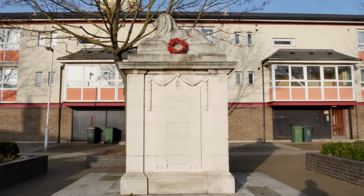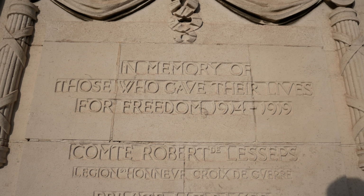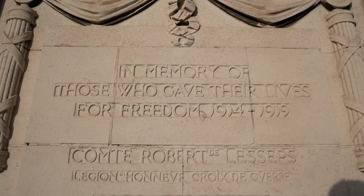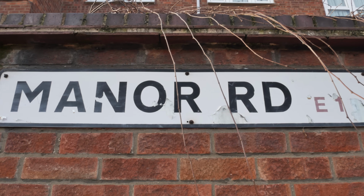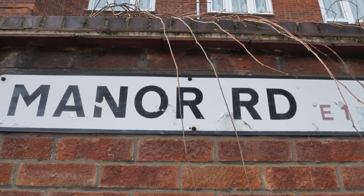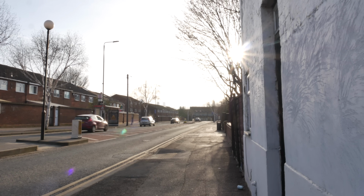A war memorial for the fallen of the two world wars. It's interesting to note the date at the top. It goes from 1914 to 1919. Turning now into Manor Road, hopefully heading towards the River Lea waterfront.